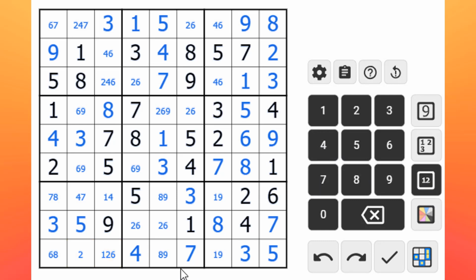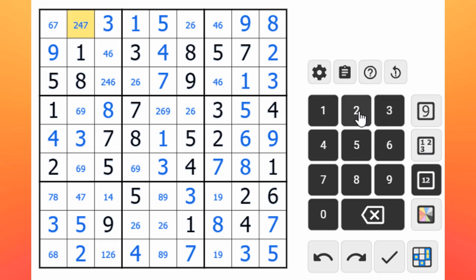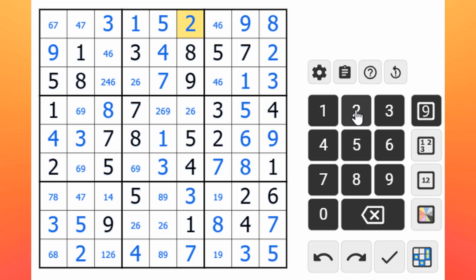4 there. Oh, that gives me a 2. You know, we'll take that now while it's here, because this is becoming painful. That 2 will get rid of a 2 up here. And now along here we just have the single 2 here. So that must be a 2.